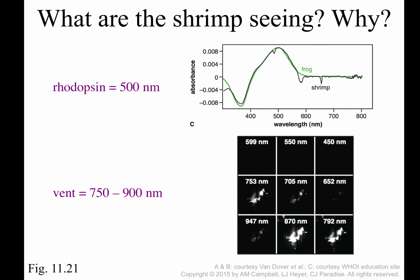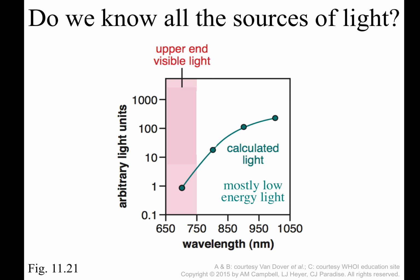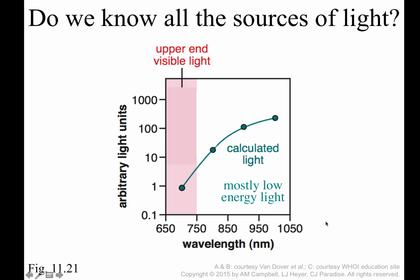And maybe that's what those shrimp are using to see. We don't exactly know. But there also could be some light that is not being picked up by these instruments. So if you calculate how much light there is according to these sorts of pictures and say, okay, we're getting this much at this wavelength and this much at that wavelength, you get that sort of a curve.